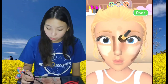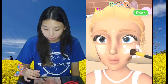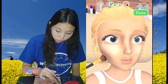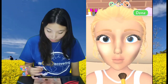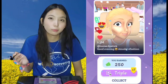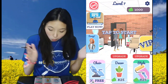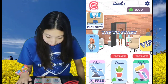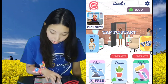Blending time. We're gonna blend the contour parts first. Okay. Blend the contour part first, and the highlight part. And wait a second. Is it done? That's it! 250! You've got a full makeover, only 250. Okay lah, you're not a celebrity, so okay lah. And we've got a new assistant. So that's it. We have two assistants we can swap over here.